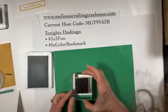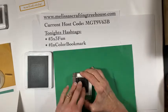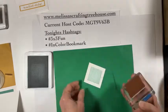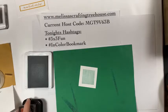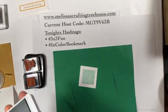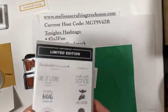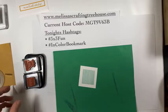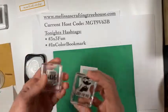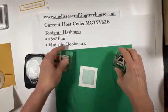Okay, now I'm going to do the back side, and then I'm going to choose whether I want the stamped off or the fully inked side. We'll stamp both of them and see how it goes. All right, so now I'm going to bring in some of the stamps from that new set, which I'm so excited to get to play with so soon. Again, this one is going to be in the new annual catalog, limited edition. And I'm going to grab these two. These are kind of my faves. Just for You and a paper hug from me.